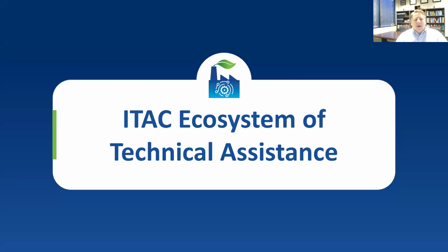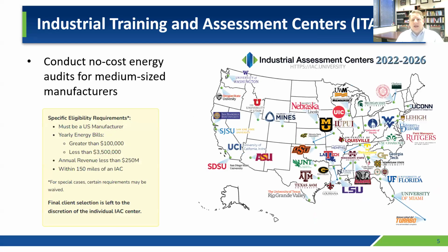So I'm going to start by talking about what I'm going to call the ecosystem of technical assistance that surrounds the Industrial Training and Assessment Center program. We'll start by just talking about this program in particular. As I said, this program's been around for a long time. It actually predates the Department of Energy, is over 45 years old. This involves faculty and engineering students from a number of universities around the country.